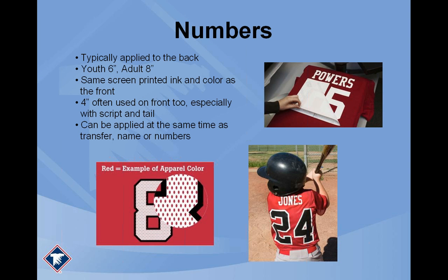All right, let's talk about numbers. You cannot have a baseball jersey without numbers, even the ones that aren't using standard jerseys anymore, the people who have gone to T-shirts or Under Armour. Everybody needs numbers. Now, typically, a number for a back of a baseball jersey is 6-inch for youth and 8-inch for adult. Now, I say typically because, of course, you're going to have some weird leagues out there that see it differently. They like to do their sizes a little bit bigger, a little bit smaller.